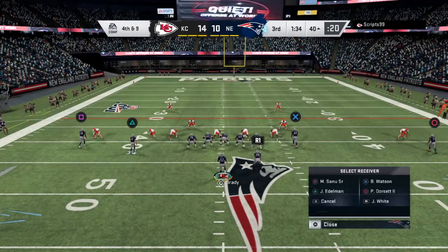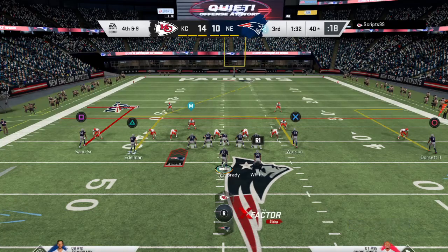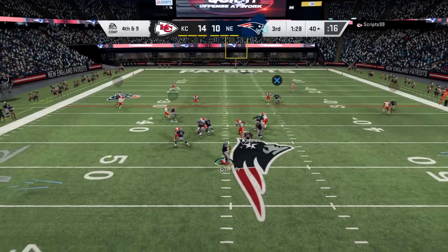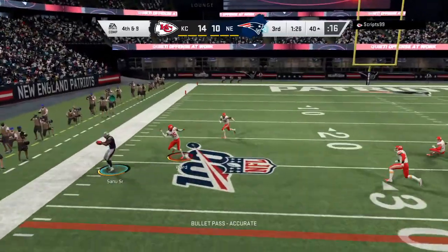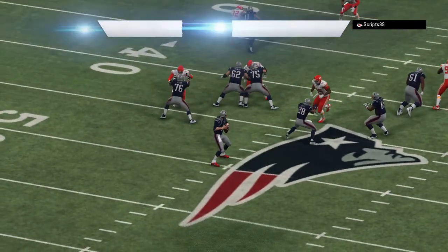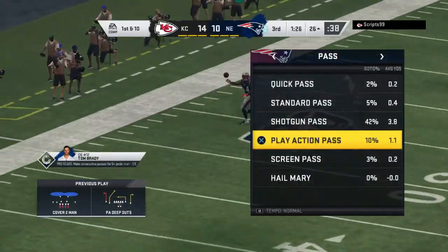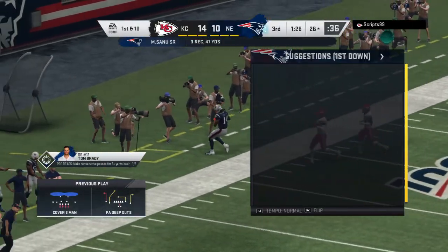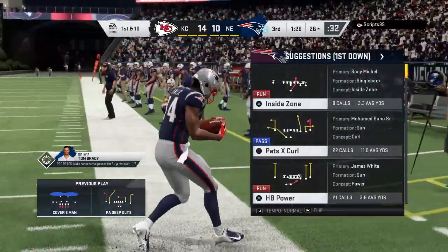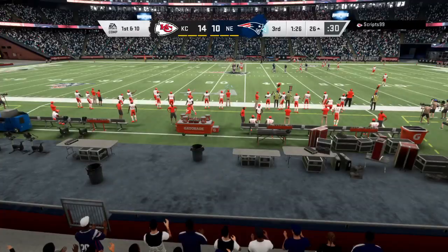This offense converted once on 4th down earlier. Now they're out there again to try once more. Brady going to throw. Here's Sanu on the catch. And he is out of bounds, but not before he's inside the 30. 14 yards is the pickup there and a New England first down. First and 10 at the 26-yard line.